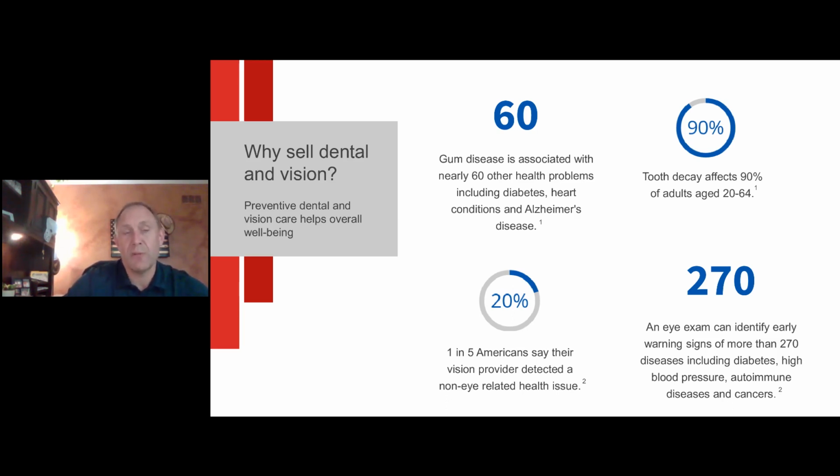In fact, I heard this one recently that I think it's 85% of all system issues have some kind of oral manifestation. So whenever people say that the mouth is the gateway to your health, that really does feel quite true. And then outside of that, of course, we know that there's just dental issues, right? Tooth decay exists and affects 90% of those ages 20 through 64.